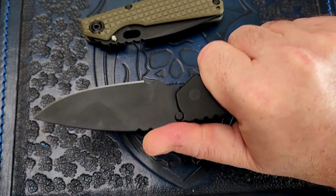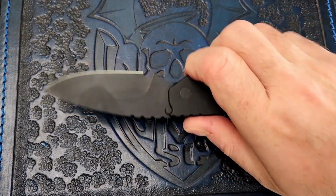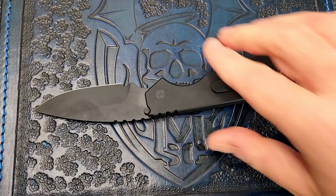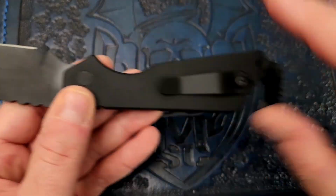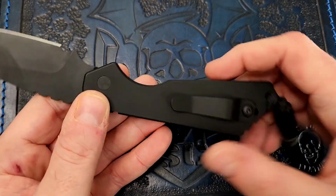Now, that being said, I think some of it's an illusion. Some of the Strider ergonomics are an illusion because you're so prepared for it to feel like crap that when you grab it and it doesn't feel like crap, you're like, that's amazing. You do still get a hot spot right here. I mean, you will, right? This is a square handle. You're going to feel something, right?